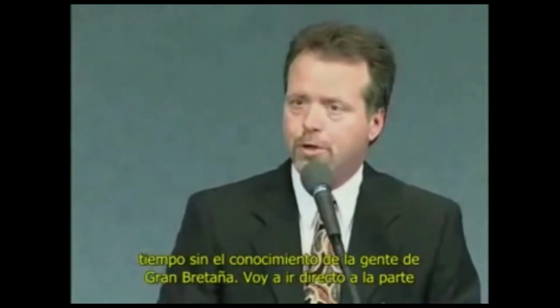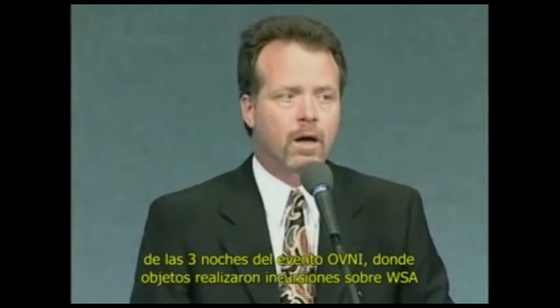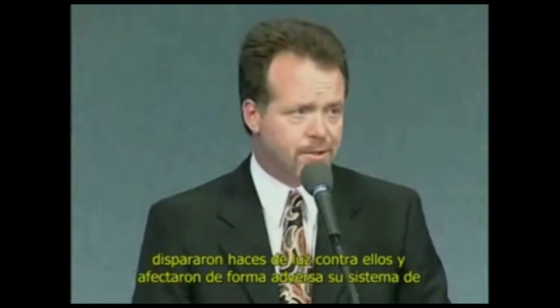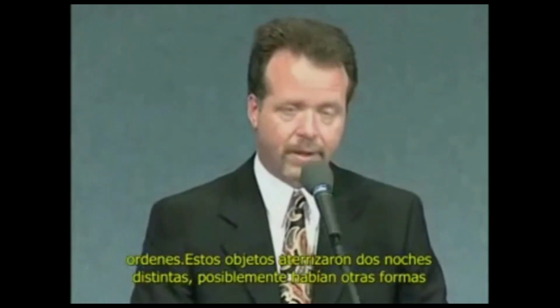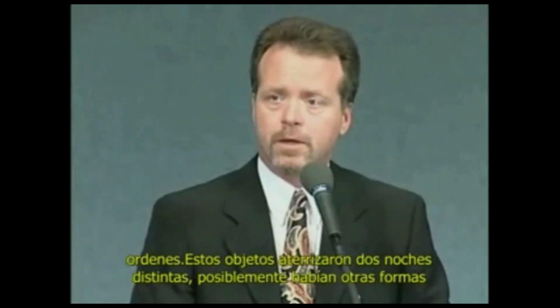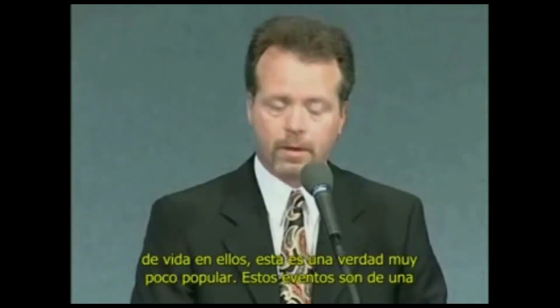I went through a portion of a three-night UFO event where objects made incursions over our WSA, fired pencil-thin beams of light into them, and adversely affected the ordnance, possibly. These objects were on the ground on two different nights. Potentially, there was another life form seen. This is an unpopular truth.